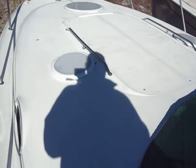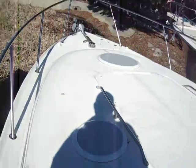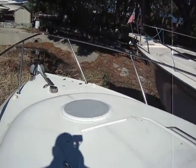We're gonna walk out up here. Obviously we could have given this a quick bath, but she's an easy clean. Just so you guys can see, cleans right up, windlass. I'm gonna walk up out here. That's where that sun pad would go.